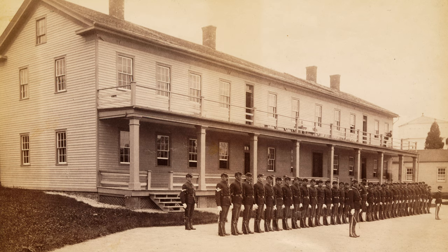In any case, it is definitely taken in the 1880s. It does definitely depict the 23rd Infantry at Fort Mackinac. And even if that handwritten caption isn't entirely correct, this image does give us a really interesting look at what the fort would have looked like when it was in daily operation.